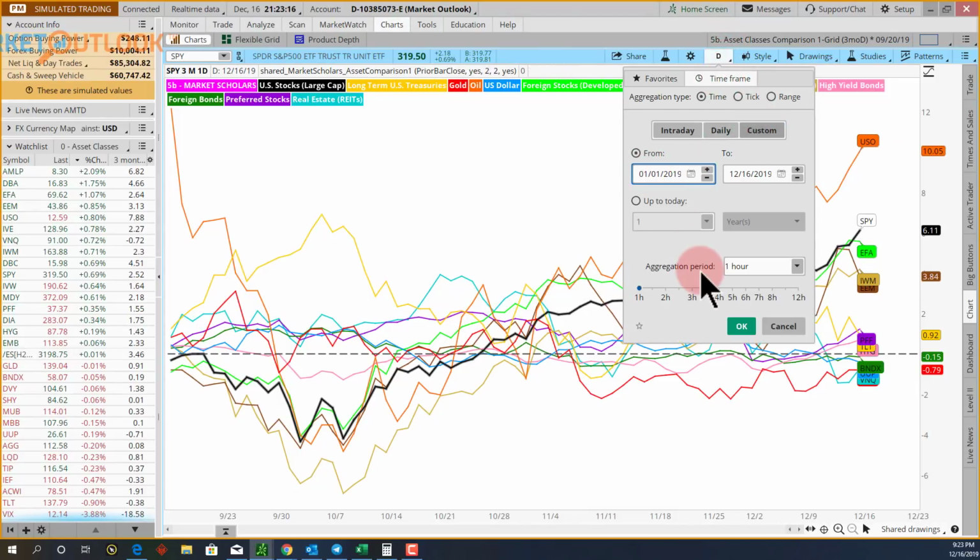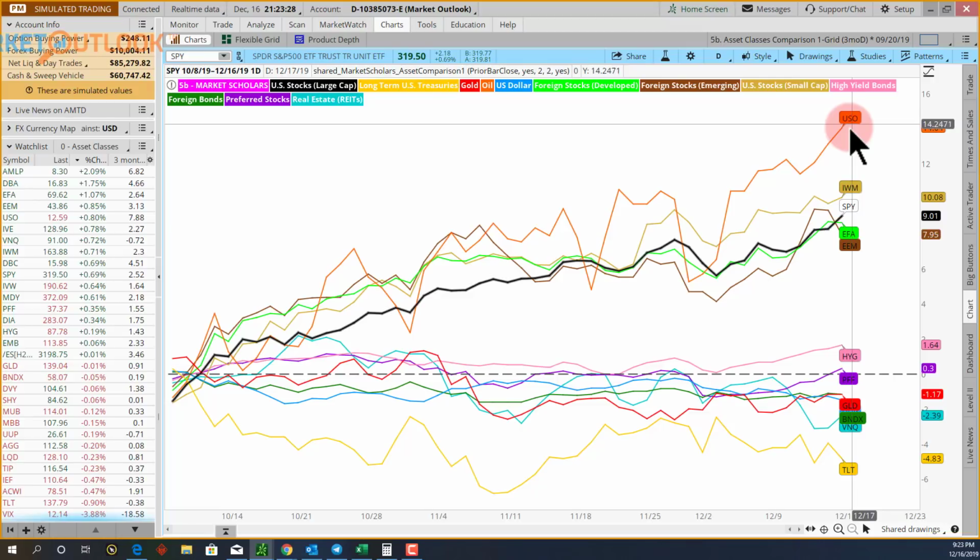Since that October 8th low point up until today, things have been looking really well, right? So if I go to October 8th, 2019, all the way up till now, you can see, if I hit OK here, that look at crude oil up 14%. Look at small cap stocks up 10% in a really short amount of time, just over 2 months. International stocks doing well, high yields up 1%. All of these safe haven asset classes are down. But you notice they're only down like 1% on gold and 5% on treasuries, after having been up 25% going into that low point over here on the left.